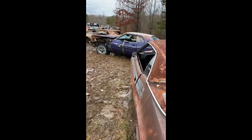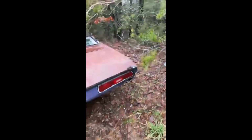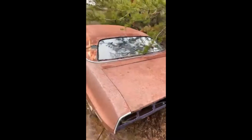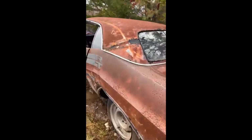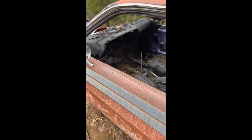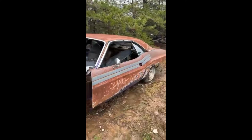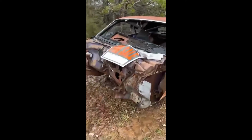All right, folks, we are back. This is the back side of the building. I am now in mud boots because, as you can see, it's awfully muddy back here. But I bought these so that I could show you guys a closer look at these badass cars. 71 RT Challenger 4-speed car, plum crazy. Definitely one to save. 7,500 bucks.